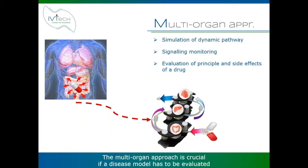The chambers are modular, so we can join together different modules, each one focused on a different tissue. This is the so-called multi-organ approach. We have different tissues which communicate through an exchange of liquid. This is crucial when you have to test the effect of a drug, in order to test the principal effect onto the target organ as well as the side effect onto the related tissues.